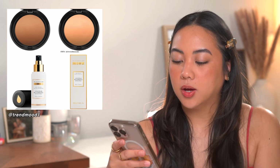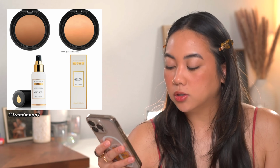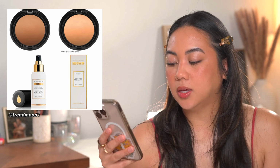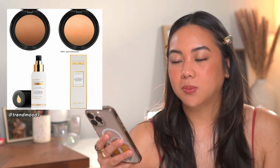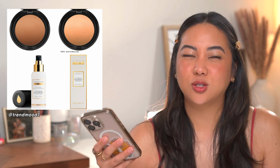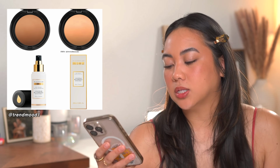And as far as the setting spray goes, it says it's a long wear blurring setting spray. So again, that's really interesting to me. It says it's going to give you lasting hydration while creating a soft focused finish, heat and humidity resistant all day wear. So I don't know. I am interested, but I'm not interested enough to buy it because it is $38. And if I do pick up the Laura Mercier one, then I don't want to have two setting sprays that, you know, I have to go through when I already have a couple.